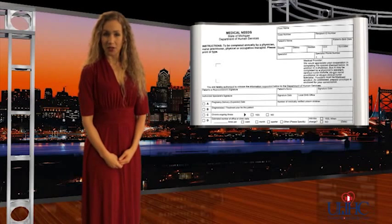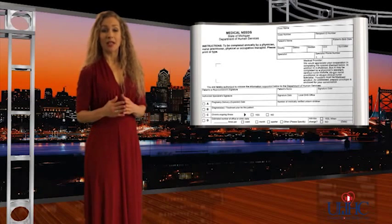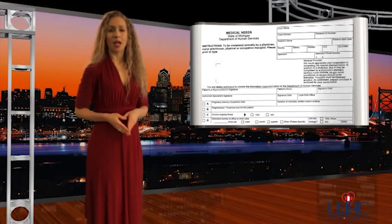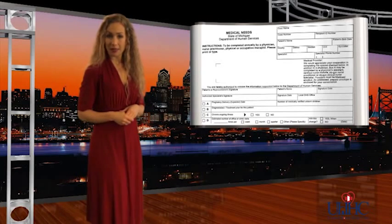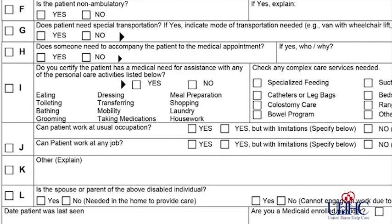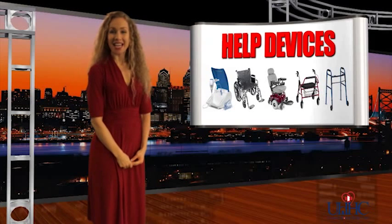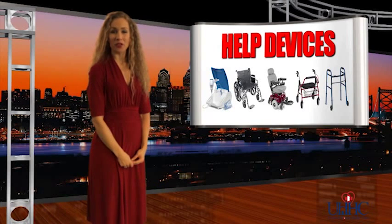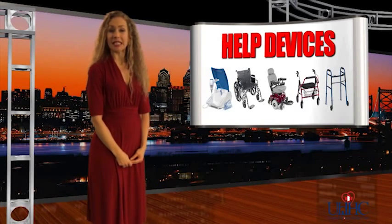Note to caregivers, please understand and be knowledgeable of your patient's physical and mental ailments and every task which they need assistance with based upon section I of the medical needs form. With any aids that you use in walking, sitting, or standing, please have them with you or close by so that the caseworker can see them in plain sight.